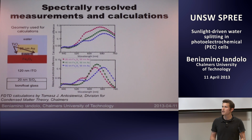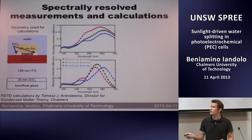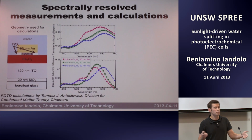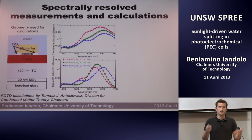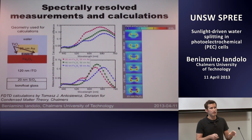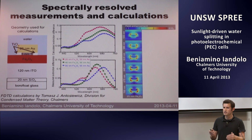For instance, we know that at least part of this titanium layer gets oxidized during fabrication, and also during characterization, even though the crystallinity or even the stoichiometry of this oxide is unknown, and it's therefore hard to model. This is why Tomasz kept on using titanium layers for his calculations. What he can do as well is to map the electric field enhancement around the nanoparticles and the hematite.